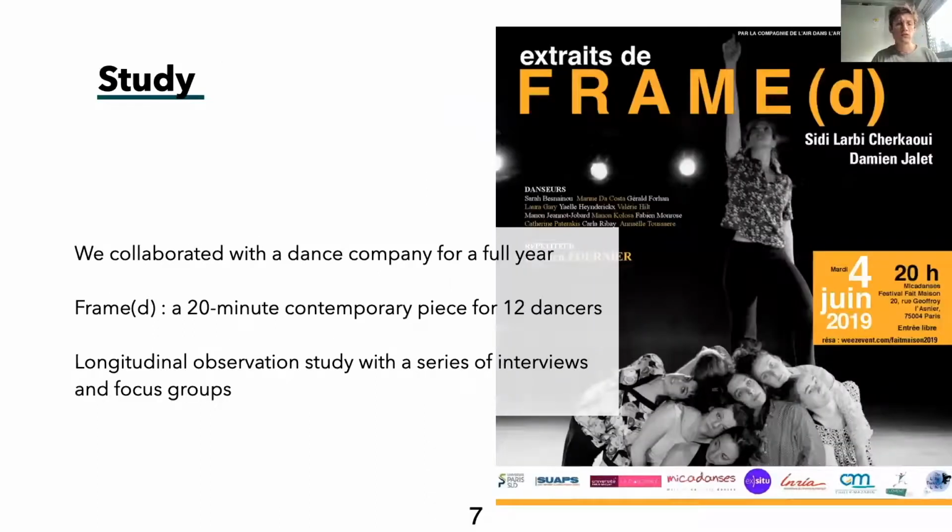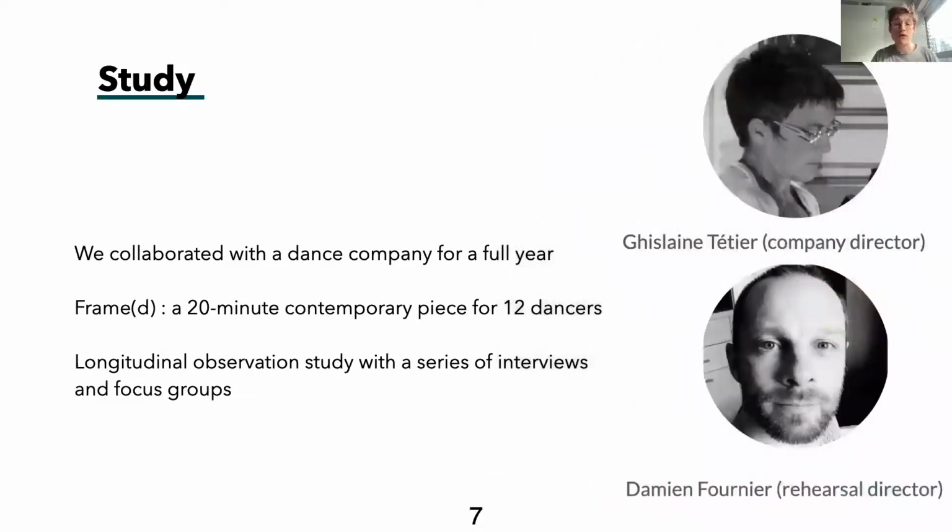In order to follow a dance learning journey, we started a longitudinal study with an amateur dance company that restaged an existing contemporary dance piece called Frame. There were 12 dancers, some professional, some not, but the common point is that none of them knew the piece beforehand. So they learned it with the help of a rehearsal director, who was a former dancer of the piece, a company director, and also a video.